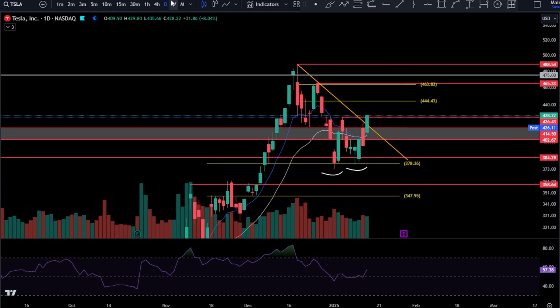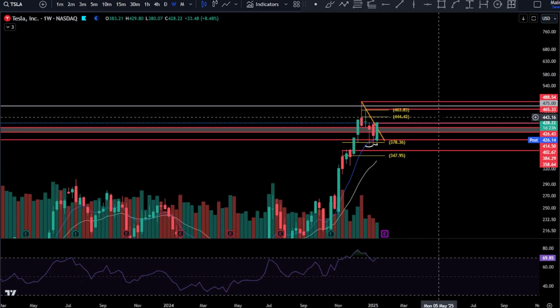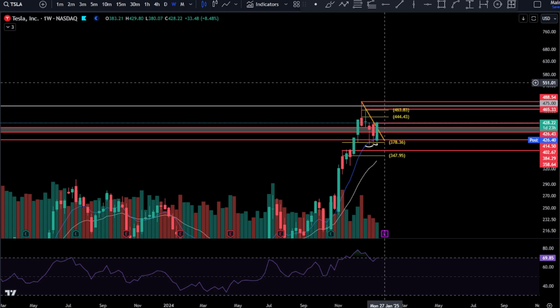That is making this up. But you can see on the weekly time frame, it's a really clean look. And we have the inauguration literally coming up beginning of next week. We're probably going to see this thing push into new highs next week.